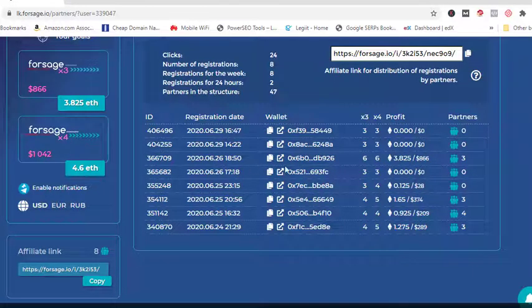Now, this person has earned $866, and he has only referred 3 people into the system. And this person has earned zero. This person has referred nobody, and he already has $28 US. That's really crazy. Okay, and this person has referred 3 people, and he has earned $376, and you can see the other person.